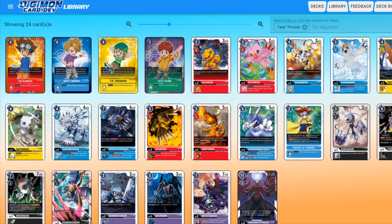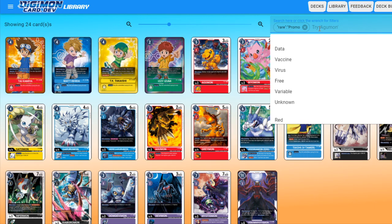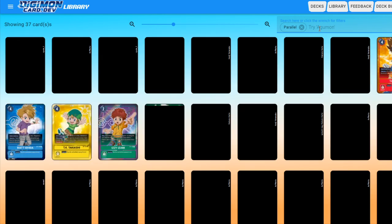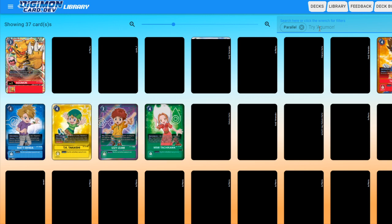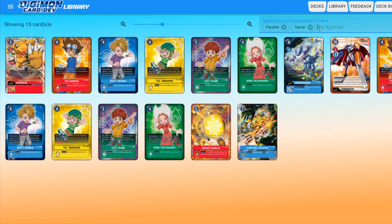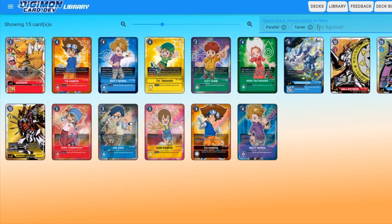So let's take a look. There's 10 tamers. This is here. So let's look up parallel on good old Digimon Card Dev, digimoncard.dev. Very, very useful site. If I put in tamer, will that narrow it down? Yeah, that narrows it down. There's still a couple others that reference tamers, but really narrowed it down.